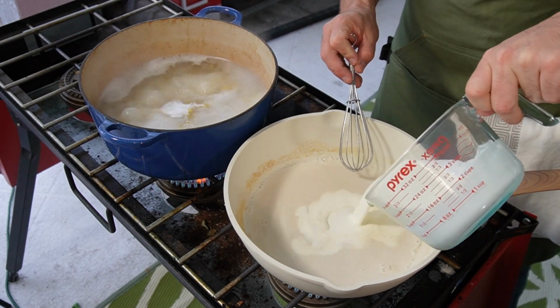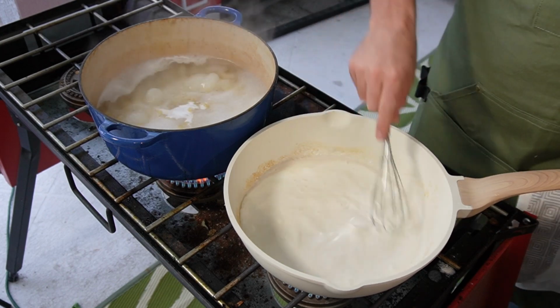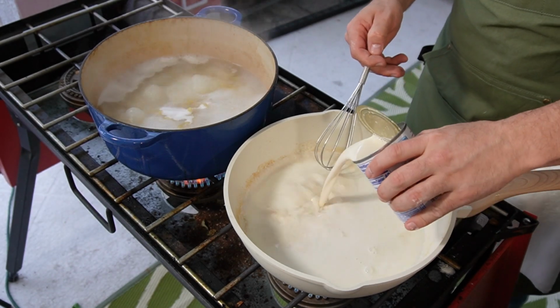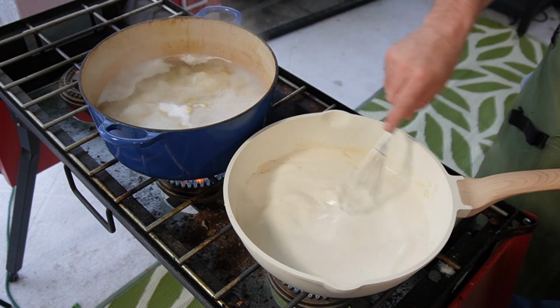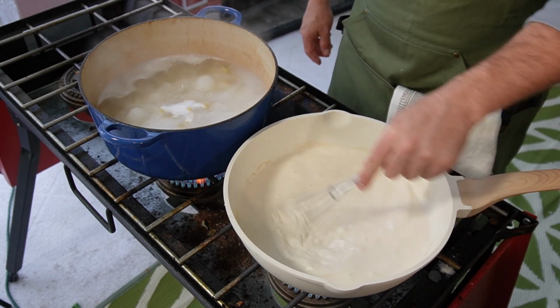We then want to add the normal milk. 1 cup of milk. Actually, I just did that backwards, but I don't think it matters. I did the milk first, then the heavy cream. And then finally, we add our evaporated milk, which I was wise enough to open. There we go. Super milky. Mix that up. And now it says, whisk continuously until the mixture thickens and then reduce the heat to low. So that's basically what we're doing over here.